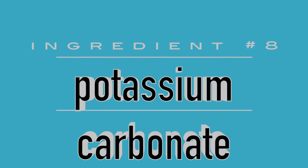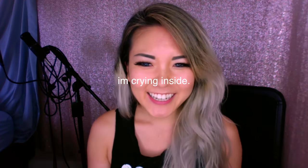Potassium carbonate. It's a white powder used to make soap, glass, and other stuff like fire extinguishers. You can legit get poisoning from inhaling or eating this potassium carbonate.